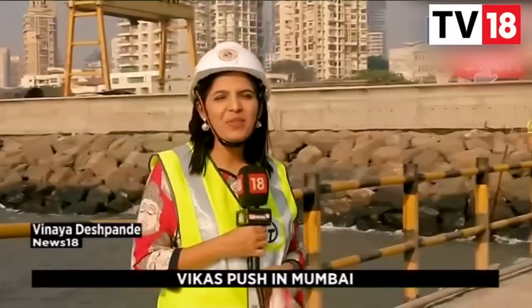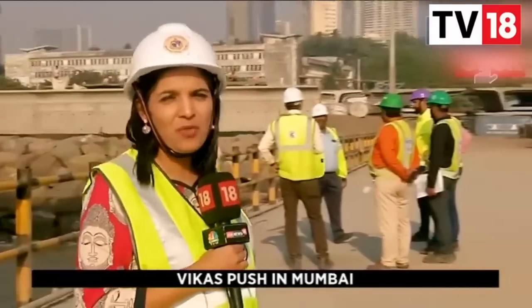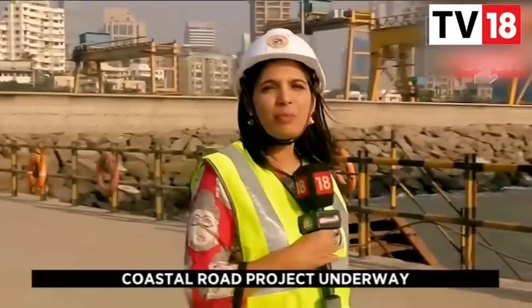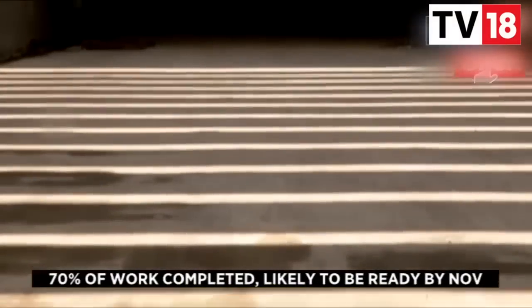Mumbai's Coastal Road is one of the biggest infrastructure projects of the city, being built at the cost of over 12,000 crore rupees. Currently, 70% of the work on the Mumbai Coastal Road has been completed and some of the biggest technologies have been used for the first time in India. Today, let's take a look at the work of Mumbai Coastal Road.